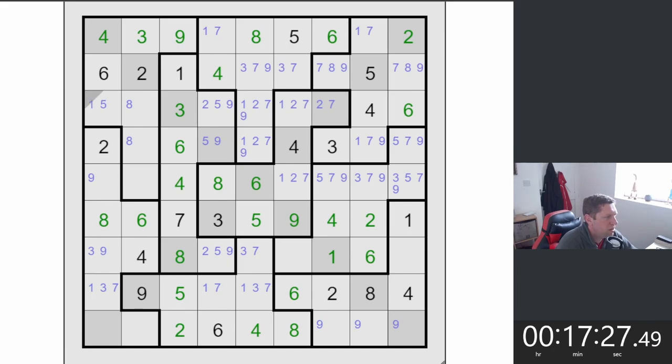One, five, seven, one, five, seven, eight. That can't be a 2. That's got to be a 7. 1, 2, 3 and 7. 3, 7 pairs there. That can't be a 3, which means a 3, I think, is going to place here. I don't know why that couldn't be a 3, though. That could still be a 3.